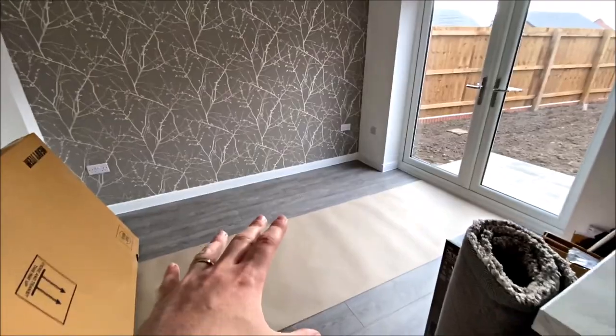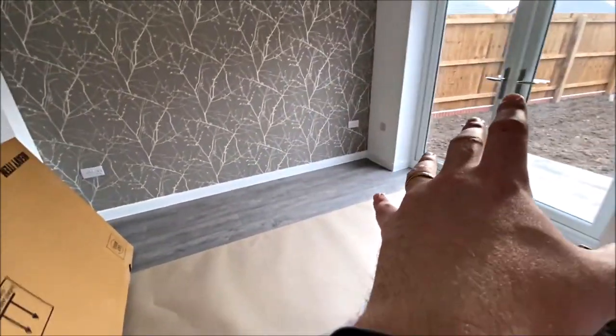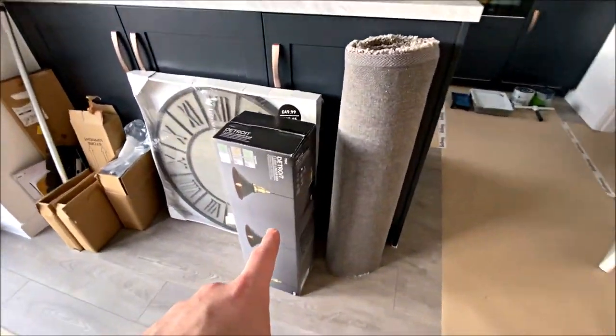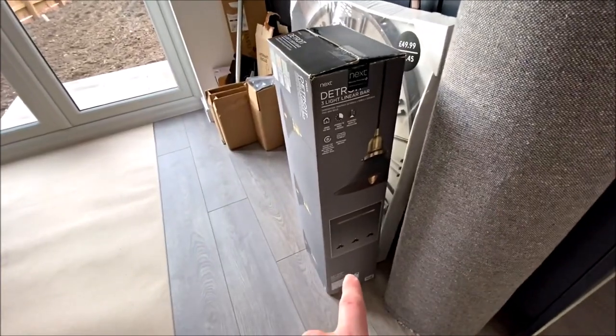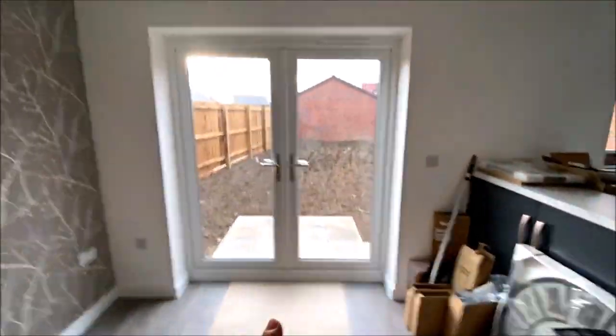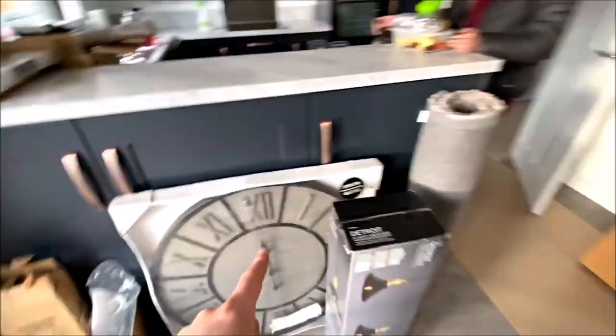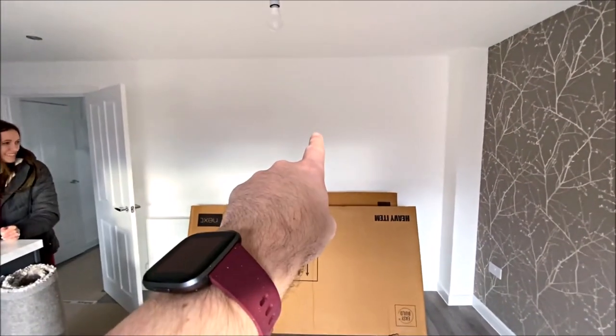It's a really big box. And it's going to go here, facing there. We've also got our pendant lights and our big clock. The pendant lights look like that. You can't really see it, but they're going here, directly in the middle, once the table's been moved over. And the clock is going to go there.